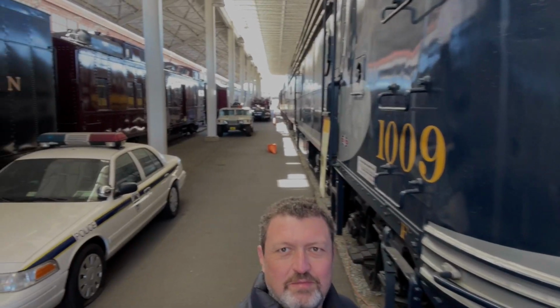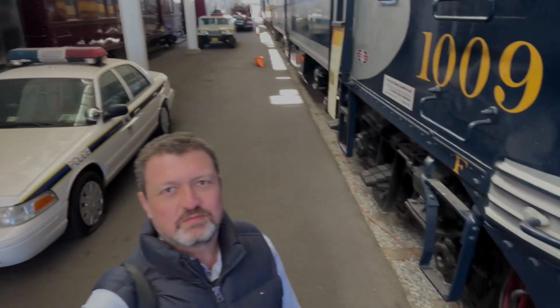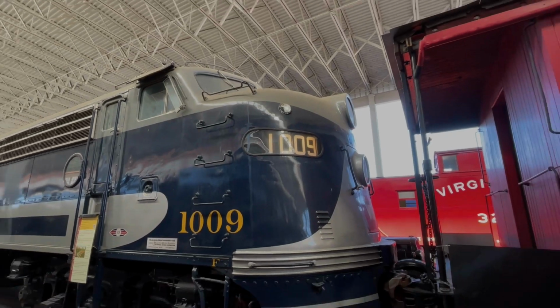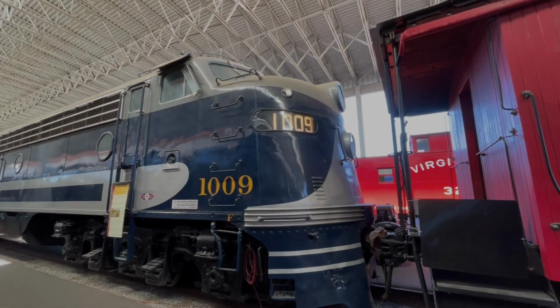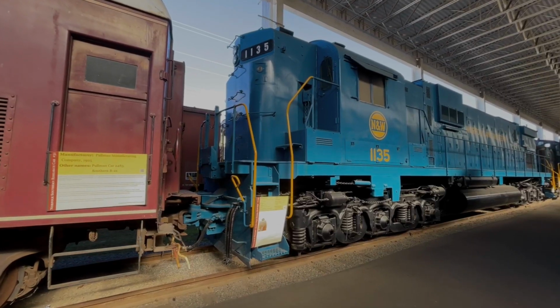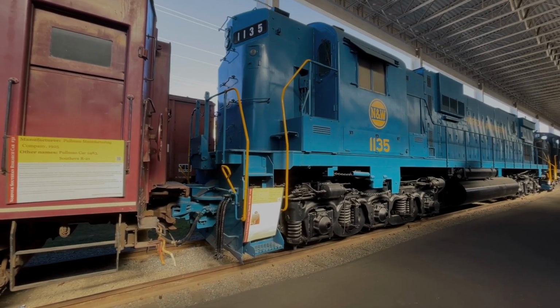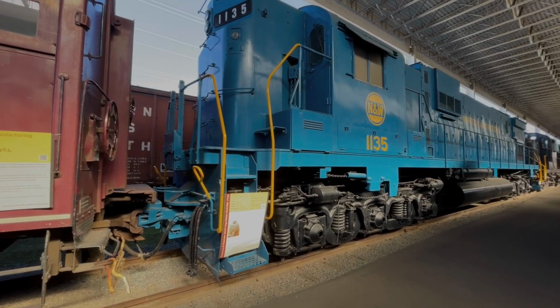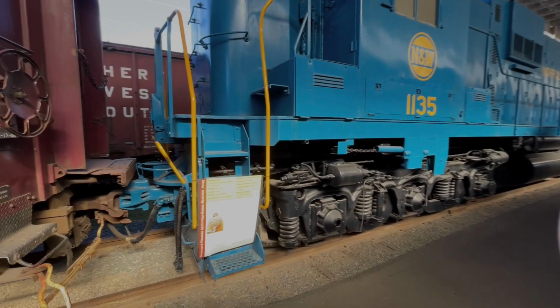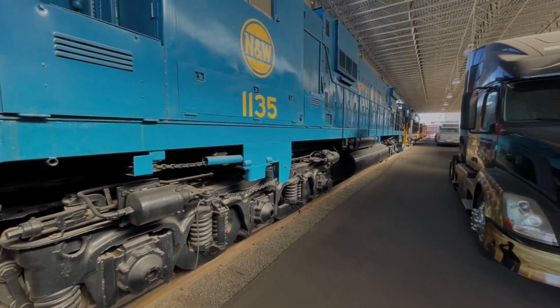Hey Bernie, here's a streamliner for you. Look at this enormous monster. More huge diesels. Look at this one. It's an Alco, yep. Just enormous.